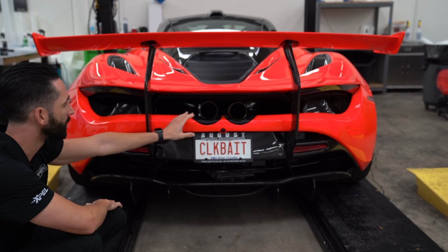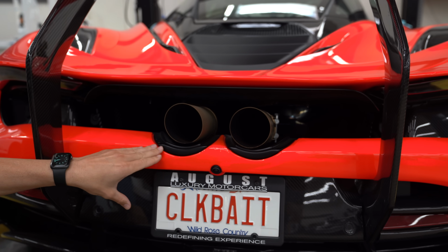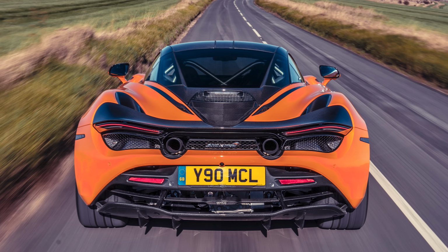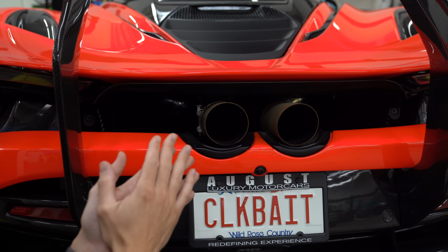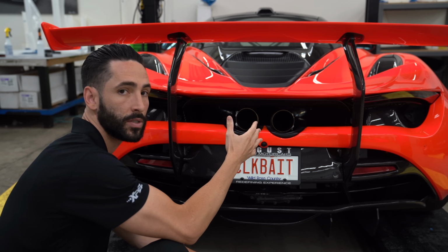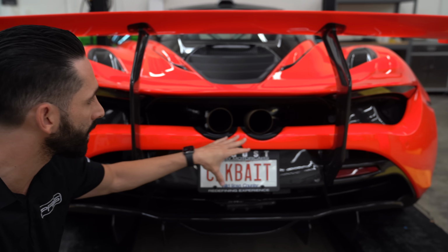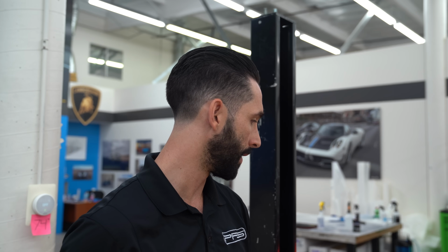Next thing, of course, is going to be the center exit exhaust. This might look like it was easily done, but if you look in detail, this is all re-plastic welded. The factory 720S exhaust actually comes out a bit more spaced out. So this is matched with an Unobtainium exhaust, full titanium, which sounds amazing. Also matched with tips very similar to the P1 GTR Lark as well. But again, this all molds in, making it look like the car came right from the factory. Big kudos to them. That is, I'm sure, a huge task, and it came out really good.